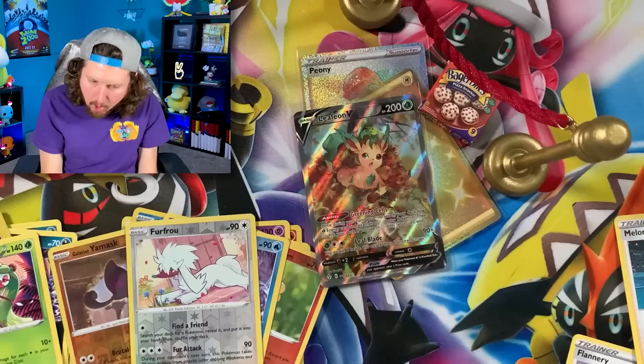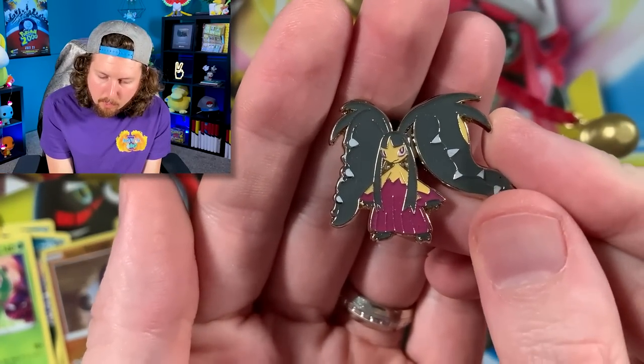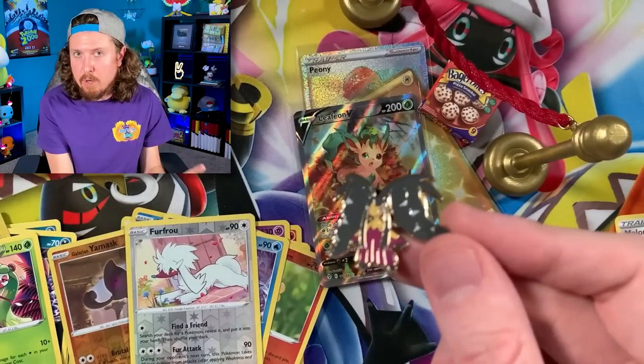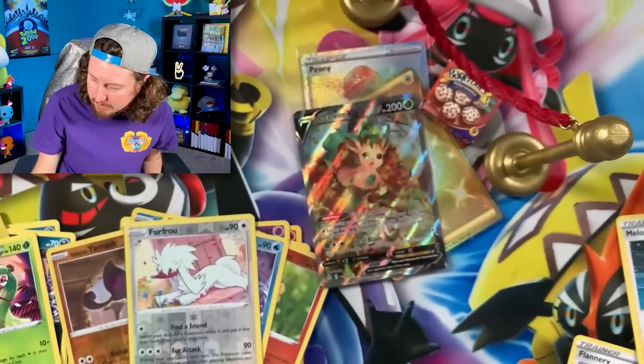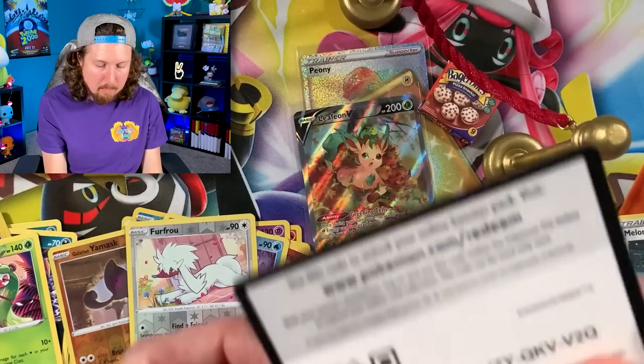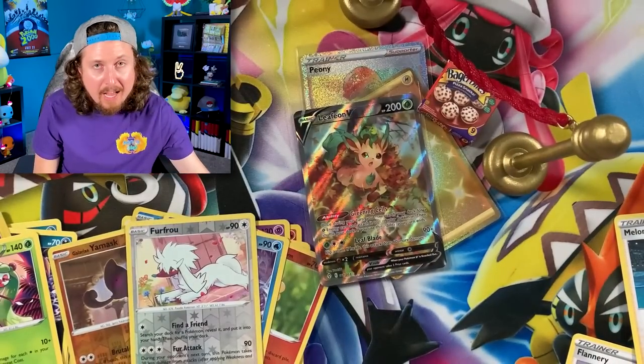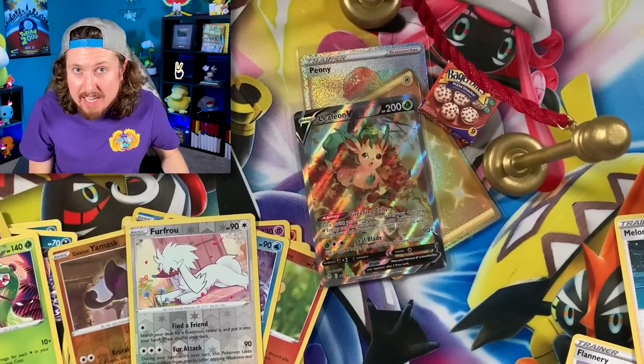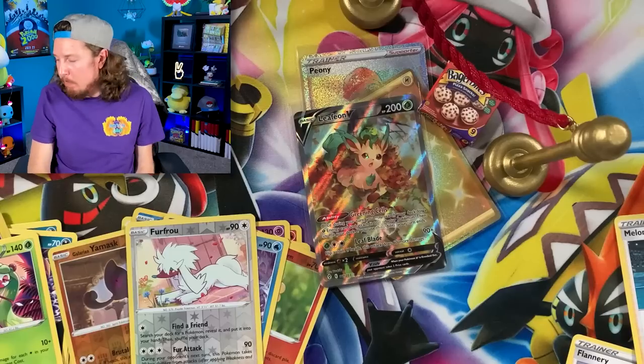Okay. Right there. Okay, another variety. I would like to see seven different pins if we can make that happen right there. Seven different Pokemon pins. There's the code card. We still have one box left. None of them have contained an EX or a GX Pokemon card.